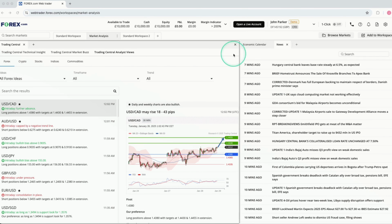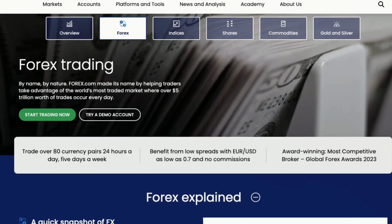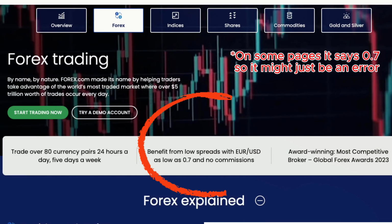Forex.com claim that their spreads start at 0.5 pips for EUR/USD. Now that would make it the most competitive broker that we've ever seen, to be honest. So we didn't get that whilst we were trading. We traded around 0.8 and we traded at the key London, New York session. So I don't know when those 0.5 spreads actually are, but we didn't get them when we were trading and testing.